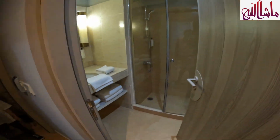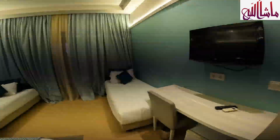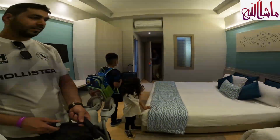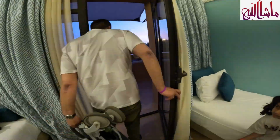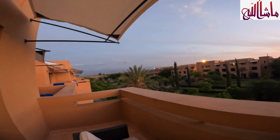The air conditioning was fantastic in this room. So we've got a separate toilet, separate shower area, no bathtub, and one bed for me and Wakar, and then one bed each for each of the kids, which was so comfortable for the kids. And the most beautiful view outside the balcony, and it actually showed you the garden views, but they were so pretty.